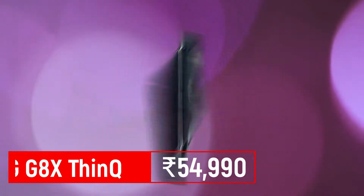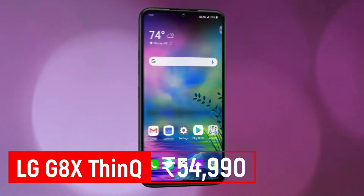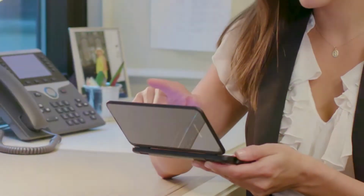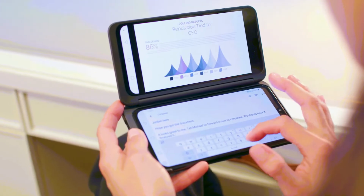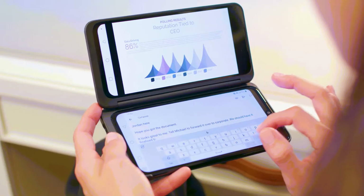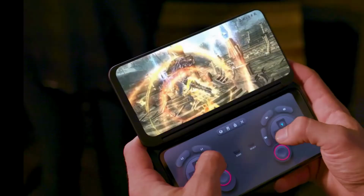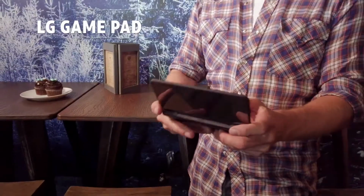The LG G8X ThinQ clearly offers a platform that is much better for productivity at a price that is even less than flagships from Apple, Samsung and others. The phone was released back in 2019 and is available now for a fair price with solid specs. It still has a focus on high-end audio experience with dual stereo speakers.